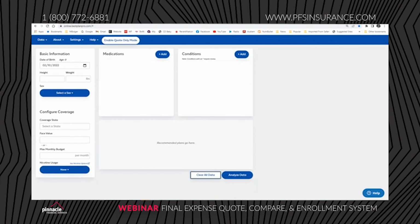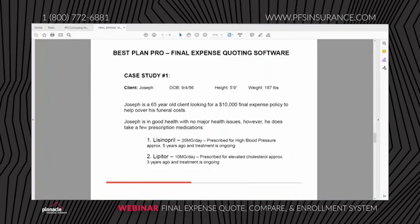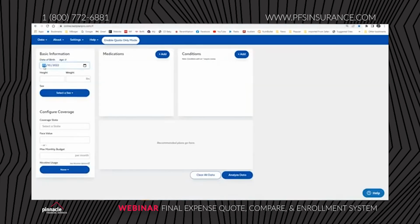As you can see, this is just the interface, very simple, not too much information that we have to put in. Let me grab our client's information here. I'm looking for my sheet. One second, sorry about that. Okay, so 9/4/1956. We see that it's automatically putting Joseph's age in there as age 65. And 5'9", 187. Okay, that allows me to put in the height and weight.